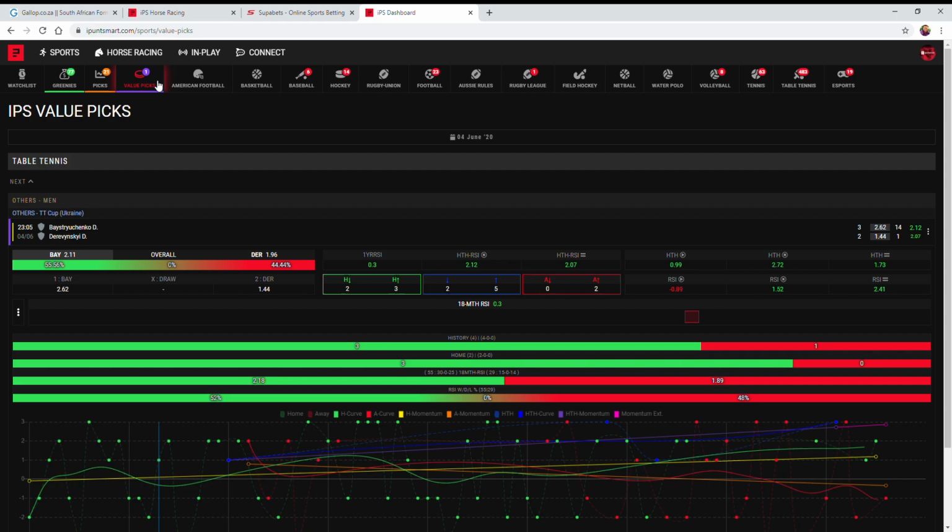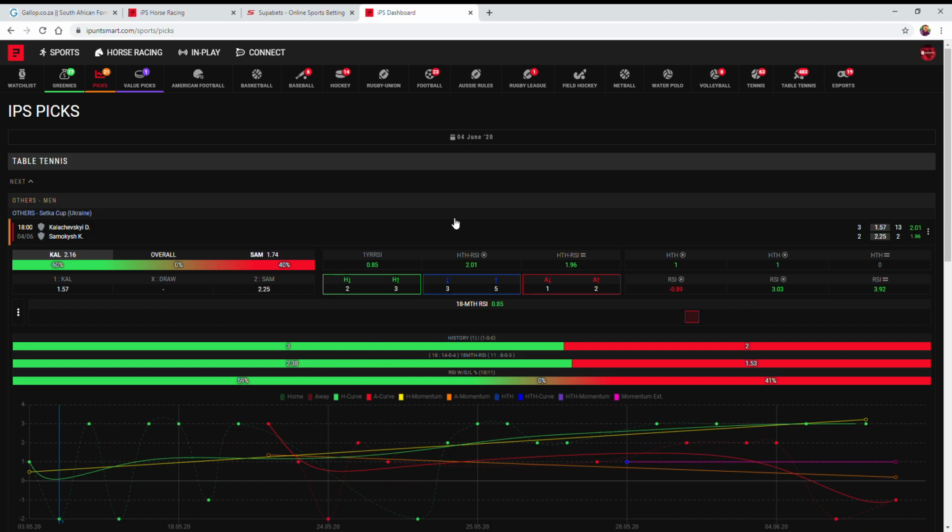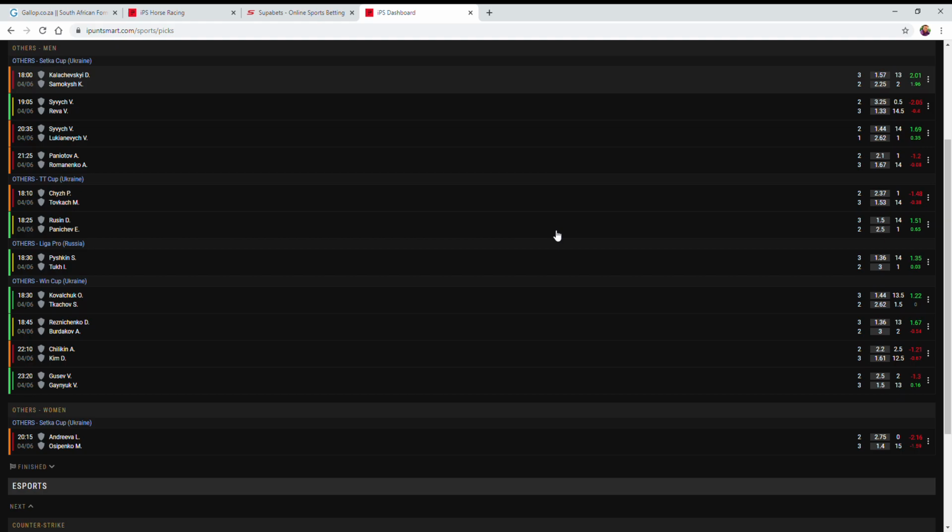As you can see, all your value picks are here, all your IPS picks are here. IPS picks have to be above 60% to qualify, and have to be above 12 out of 15. So here you can see it's 60%, and there you can see it's 13 out of the 15, and also must always be above a 1.3 return to be an IPS pick. So you'll see all of these here, there's loads of them for the day. In fact, there's 21 of them in total.